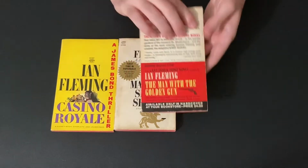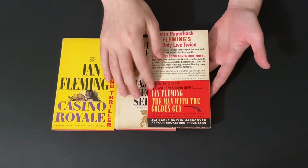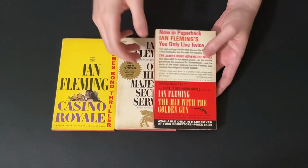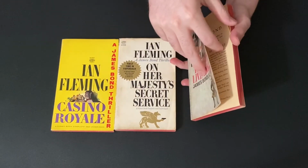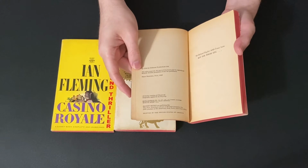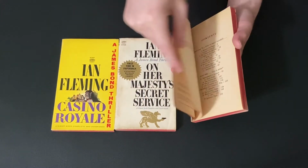The spine matches. And then the rear, again, touts itself more boldly, and there's the red advertising hype for the final novel, The Man with the Golden Gun, coming soon. The pages are in decent shape. There's a little bit of fading on the bottom of the red edge there. It's credited as a first printing in July 1965 for its paperback edition, so this matches my other copy.